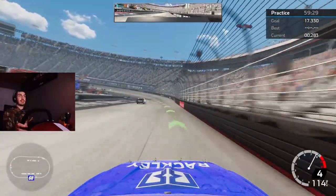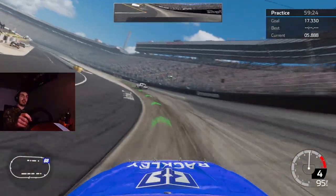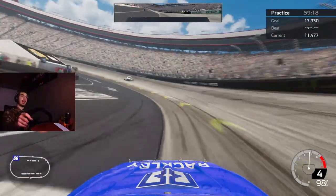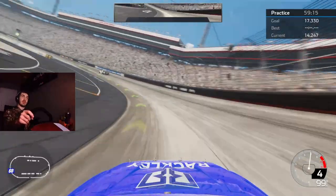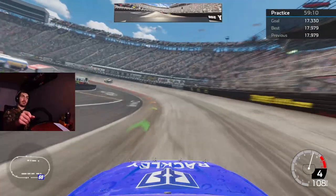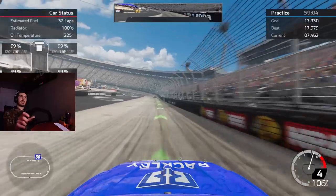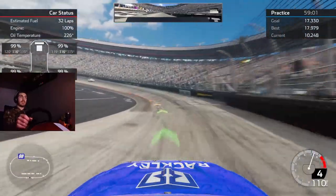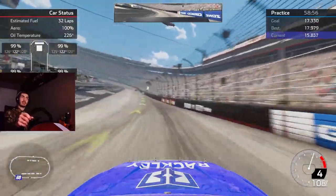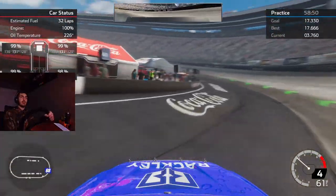And I'd actually rather be tight here than loose, because I can let off the throttle for a little bit longer and be fine at this track. If I'm loose, I'm heading up into the outside wall. So stock settings may be the way to go. We're 6 tenths off at the moment. May go to a slightly looser setup, but that will just be with the wedge. Then we'll get some better turn, keep it from dying into the outside wall.